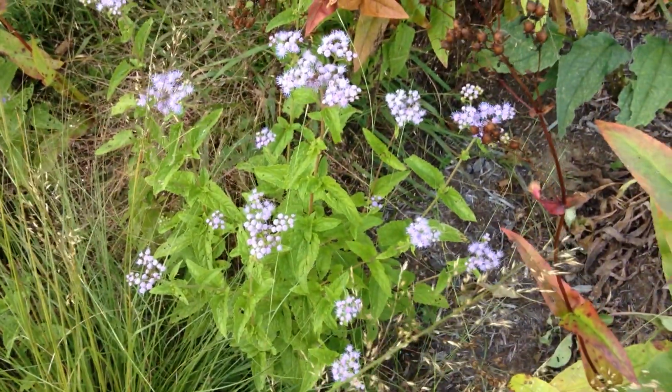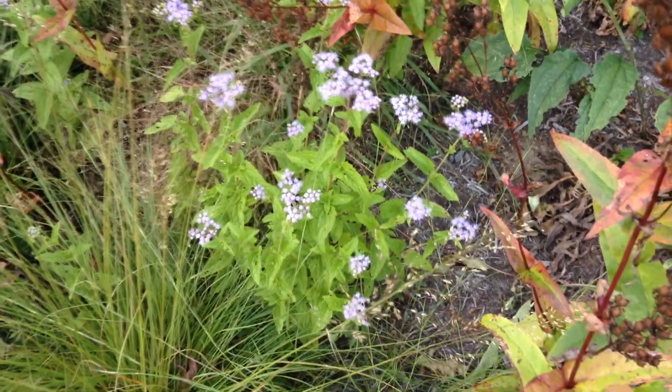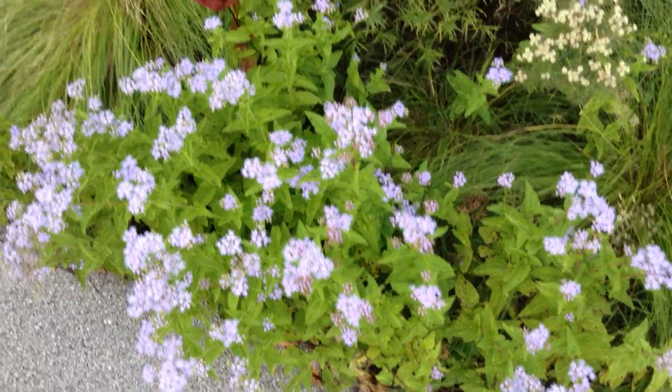But right now the star of the show is definitely a mist flower, which is this plant. A nice quilted leaf, and it's not really coming through on the camera, but a beautiful soft blue. And here's some more example of it. Hopefully the camera's picking up some of that color.